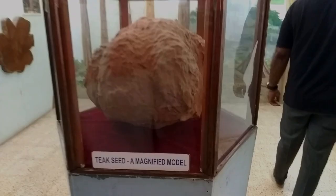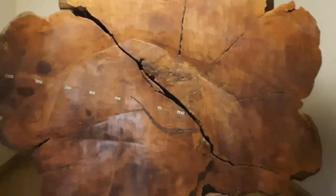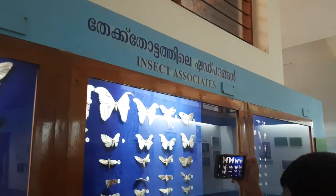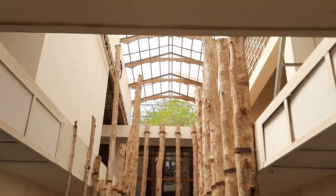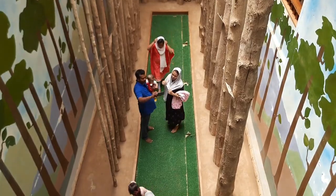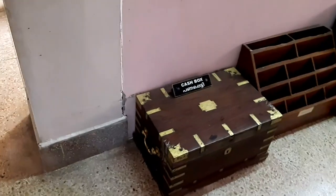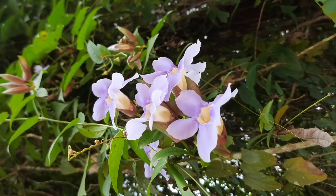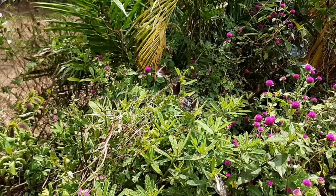From embryo stage to degradation, the teak wood that survived the test of time for more than 4 centuries, the insect associates of teak plantations and whatnot, everything is shown with great detail in this museum. Teak equipments of older times, which find space in some homes too. Really a comprehensive museum to know almost everything about teak trees. The bioresource nature park associated with the Teak Museum is a visual pleasure too.